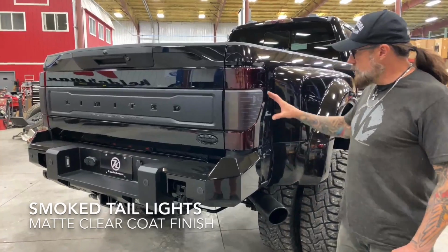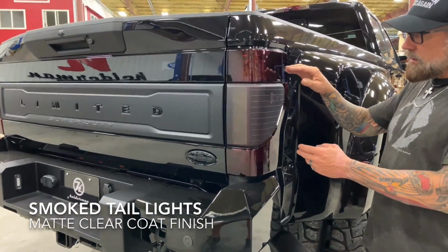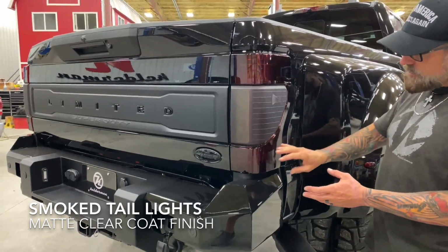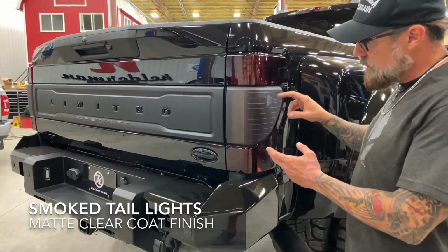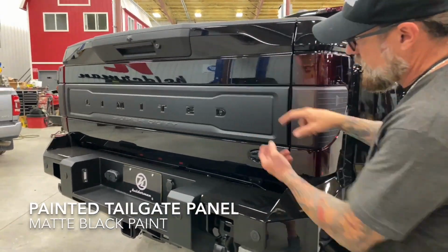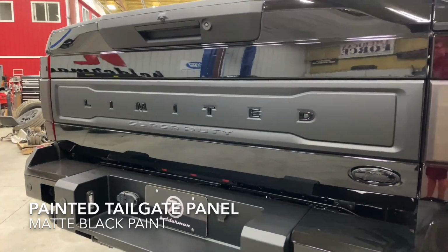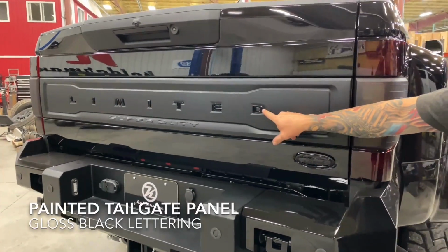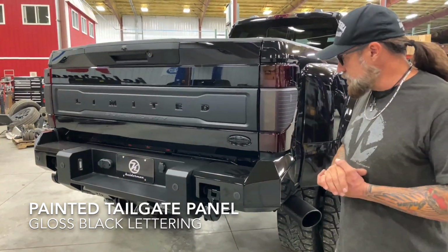Something new that we did on this truck that's really cool is the concept of just smoking out the outside of the taillight and then doing a matte clear on the center, which flows right into the matte black of the rear tailgate that we painted. So also painted each one of these Limited letters individually to really give it that extra pop.